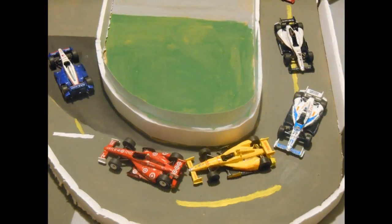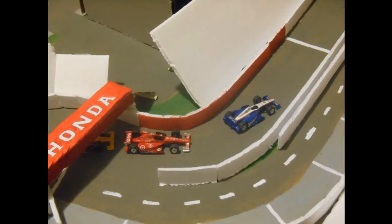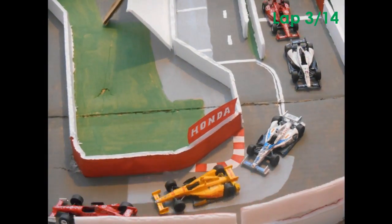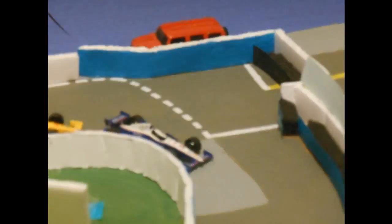Heading through the hairpin corner, we're on board with Scott Dixon now, heading into turn number 10, and Ryan Hunter-Ray is catching him a bit as Scott Dixon overdrives that corner. He overdrives turn 1. That's going to allow Ryan Hunter-Ray to get a run down that long back straightaway. He uses another push to pass, as the cars roll through turn 3 very slowly.